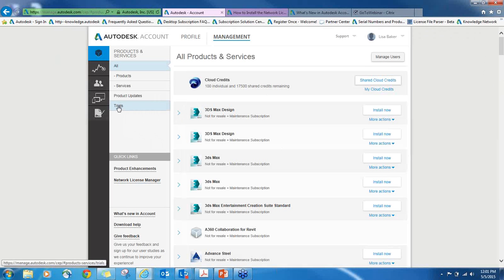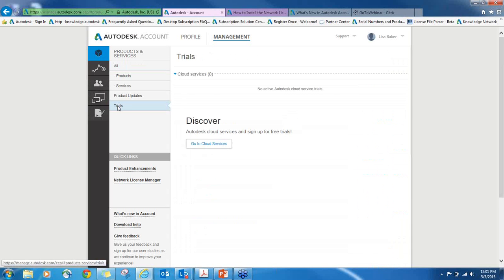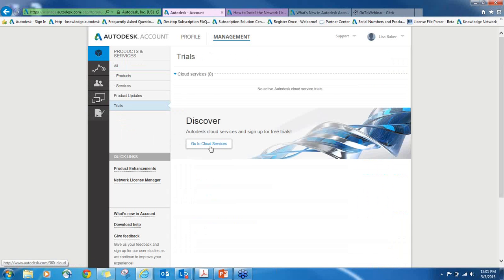There is a trial tab right here. It's also available to everybody. This is going to hit you over to another website where you can download trials of their software. So, any other questions? Any other information that you are needing to know?